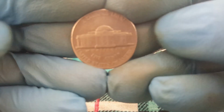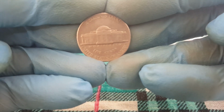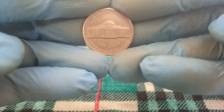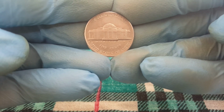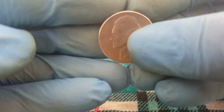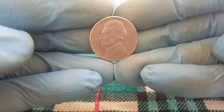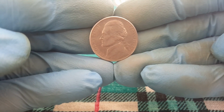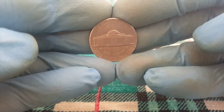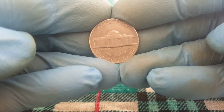Collectors also value the 1996 nickel because it connects them to the broader history of America. Thomas Jefferson's face on the coin is more than just a design. It is a reminder of the man who drafted the Declaration of Independence, expanded the nation through the Louisiana Purchase, and envisioned a country rooted in freedom and opportunity. His home, Monticello, is not just an architectural masterpiece, but a symbol of American heritage. Having this coin in your hand means holding both history and art.